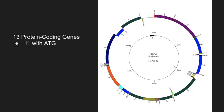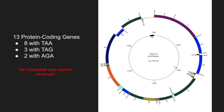Analysis of the 13 protein coding genes observed 11 starting with a traditional start codon ATG, and NAD3 and NAD5 starting with ATA. For the stop codons, 8 of the PCGs ended with TAA, 3 ended with TAG, and 2 ended with AGA. While AGA is not a traditional mitochondrial stop codon, it was also observed in the same PCGs of Equus asinus, which is the common donkey. There were no incomplete stop codons observed in this genome.